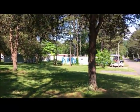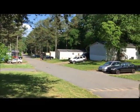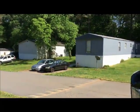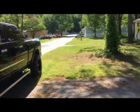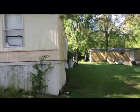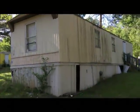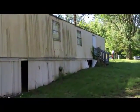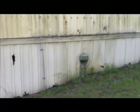And here's kind of what the community looks like. I noticed this one, the lots are a little larger, the spacing between the properties. I don't know if you can see all that, but there's a good bit of space between each home. So, let's walk around this one. Definitely has been neglected for a while. It looks like the siding is metal for sure. Needs some skirting too. We'll take a peek in there, see if we can see anything.